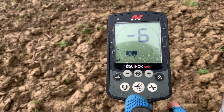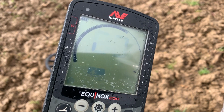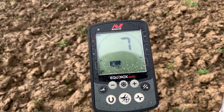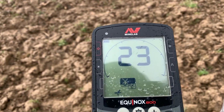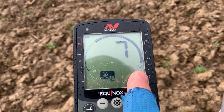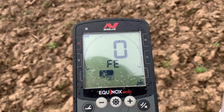Let's go into settings. We'll go ahead and noise cancel. Now it's been raining and snowing and it is windy today. We're just gonna have to deal with it. It was 66 and sunny yesterday. Here we're gonna go ahead and ground balance. Came in at a 23. We're gonna hunt in 5 tones. From positive 7 to positive 38, we're gonna accept. Recovery speed is on 4. Iron bias, like always, is on 0.